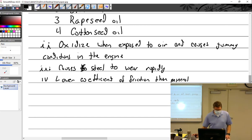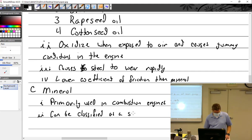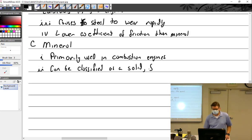All right, so we talked about mineral twice now, so let's talk about mineral. Mineral, that's the good stuff here. Primarily used in combustion engines. Can be classified as solid, semi-solid, and liquid.